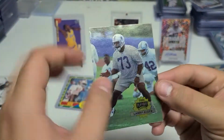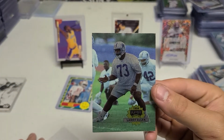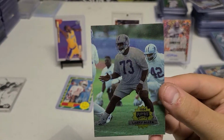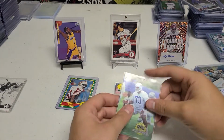Might be a little wrong with that corner right there, but that's okay. Did not have this card, so $15 on that. I think they got knocked down quite a bit. If you see the last card already, I'll talk about it in a second. Beautiful looking card though. Larry Allen, my first Larry Allen rookie card, so nice to see him add his way to the PC.